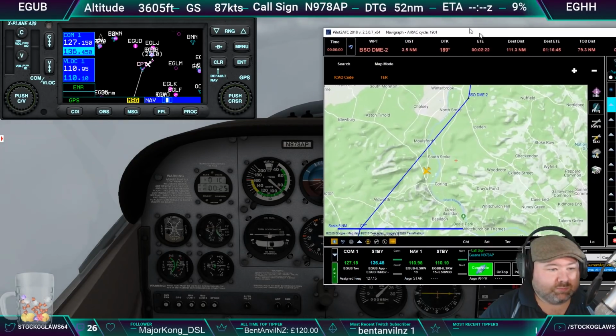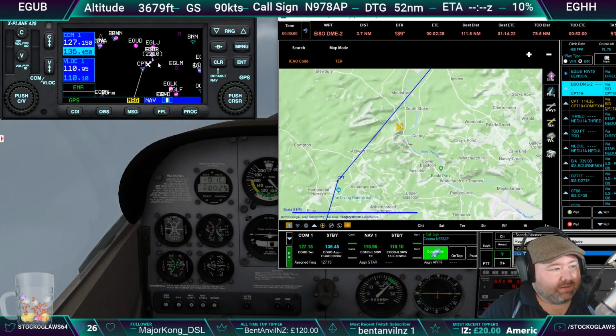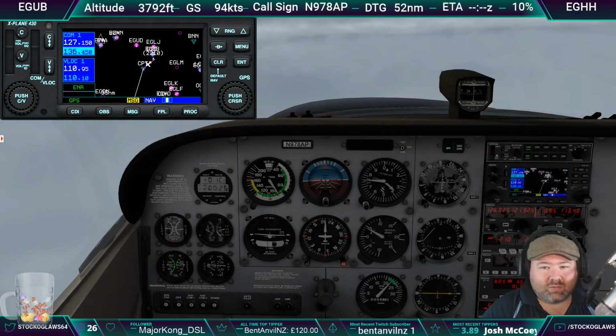We are on course, but as you can see from this one, we're just off. And I don't think it's wind direction. I think one is correct and one isn't. Because we're heading to Compton now. That's the Compton that X-Plane believes it is. But yeah, I don't quite know which one's right and which one's wrong.